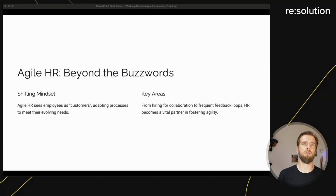An Agile HR management approach might let teams propose their own training sessions or shift responsibilities as they learn new skills. By co-creating these policies, you get a higher buy-in and reduce friction. What are the do's and don'ts?